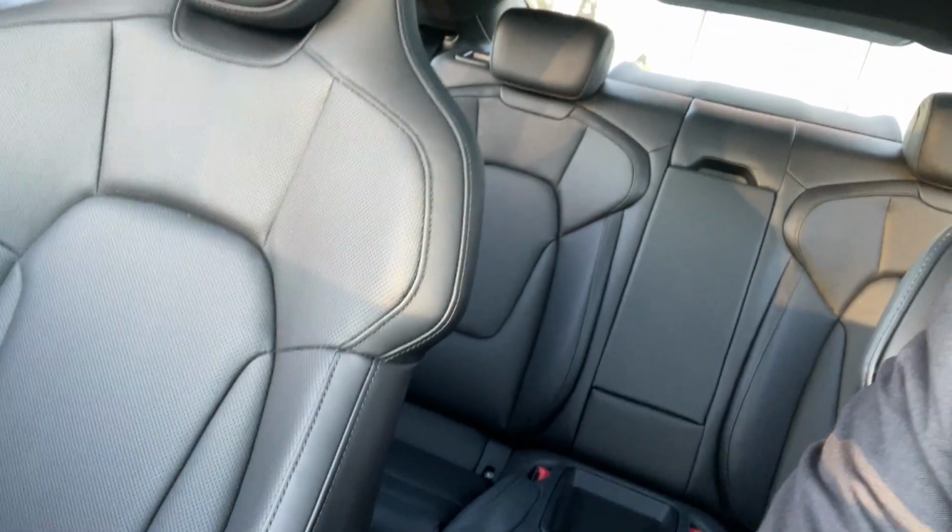I mean, beautiful seats, beautiful leather, very supportive. I'm not sure if these are 18-way, but let's see. I could feel on the side here, you have the hip support, you have front and back, up and down, you have the lumbar support. So these could be 14-way or 18-way seats, very possibly, in this car.